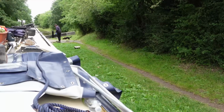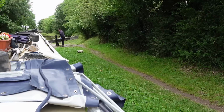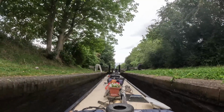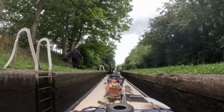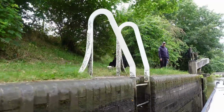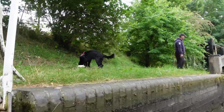So we're trying Willow out on the locks. Let's see how she gets on. So lock 3, Willow's first lock that she's done off the boat.